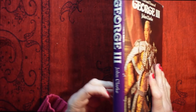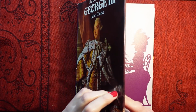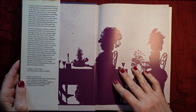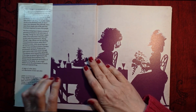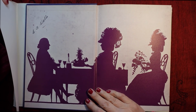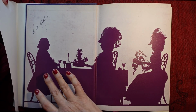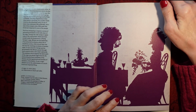That's the spine of the book. And I'm going to take a look inside. Now these books are always really well illustrated. You can see on the inside of the cover, that's like a silhouette of presumably George III and two ladies. Might say inside a bit more about.